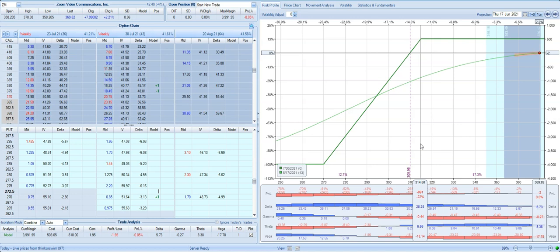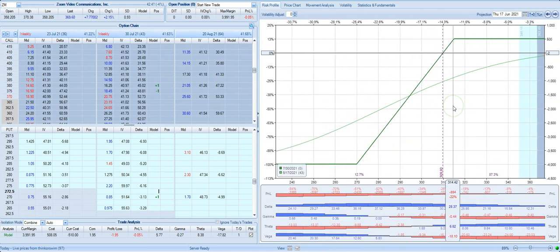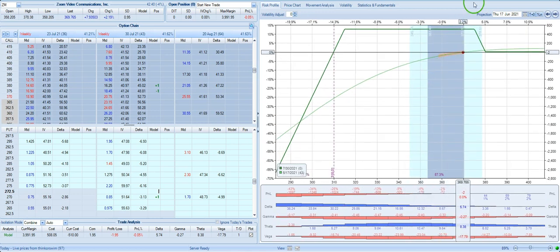if I sold 315 naked, my buying power reduction is about $3,000. If I did a 315, 270 spread, my buying power reduction is still about $4,000. So I don't gain anything by doing the spread, but what it will do is, in case the stock gets hammered and goes to $100 a share over the next 30 days, I know my downside risk is limited to $4,000.